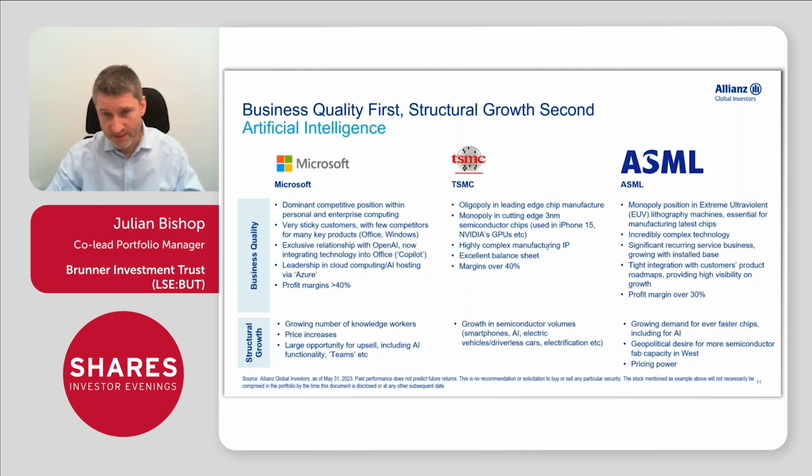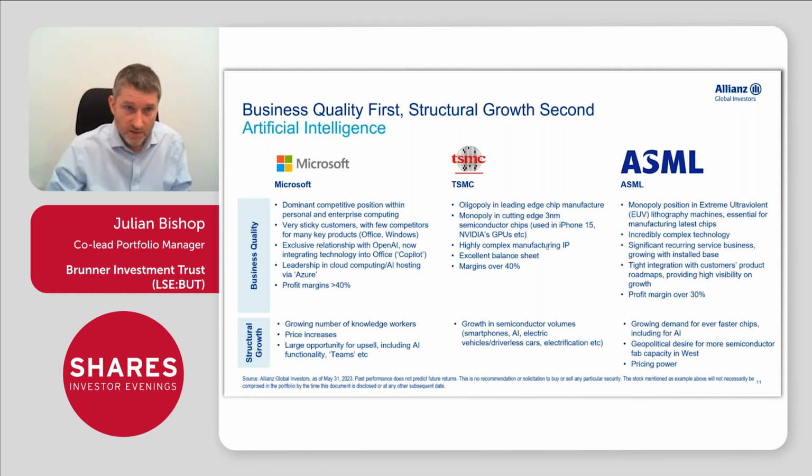Similarly, artificial intelligence is obviously getting a lot of media attention at the moment, getting a lot of investment attention as well. I think we broadly concur that it's going to be a very large market.